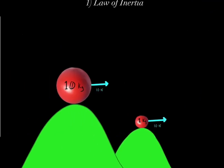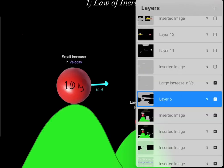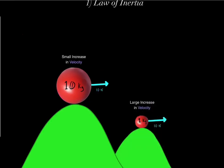So now let's try a thought experiment. Let's imagine we have this large 10 kilogram mass ball, and let's imagine we have this small 1 kilogram mass ball. What would happen if we apply 10 Newton forces on both of these objects? Well, if we apply 10 Newton force on this large ball, we would imagine a very small increase in velocity. And that makes sense because it's such a large ball. If we were to apply 10 Newton force, it would barely move this ball. So it would barely increase the velocity.